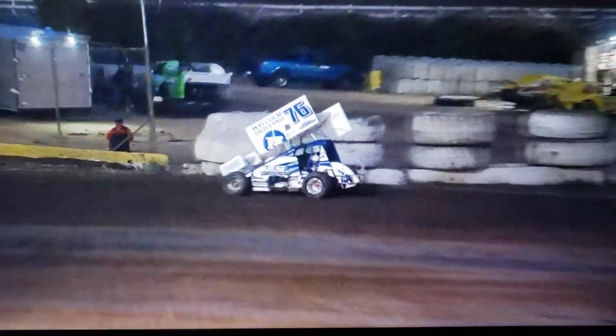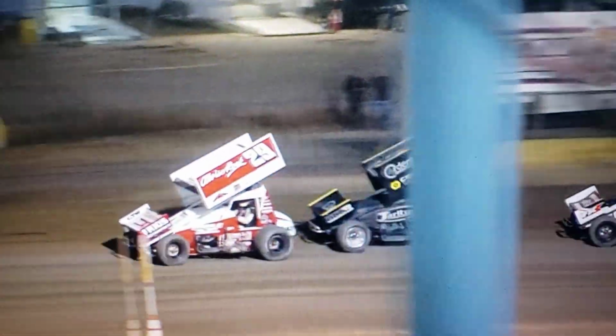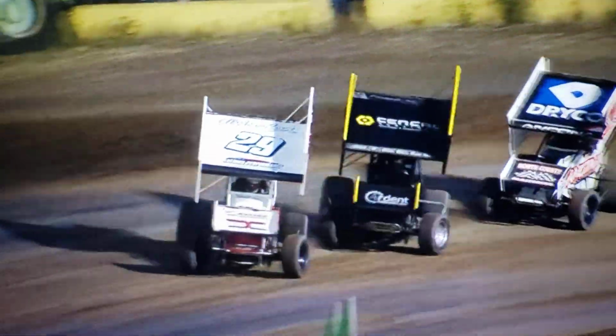Cushion in 1 and 2. Hopefully she can keep going. And if she can, the yellow's going to wave. And the race starts on. We're green.